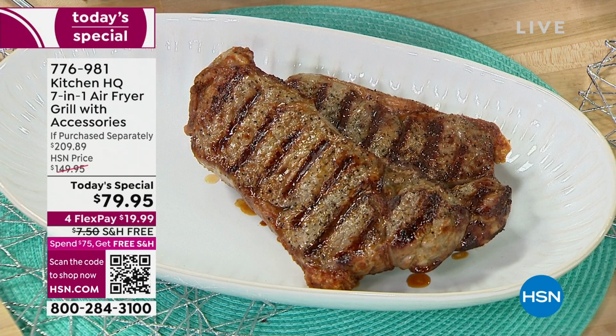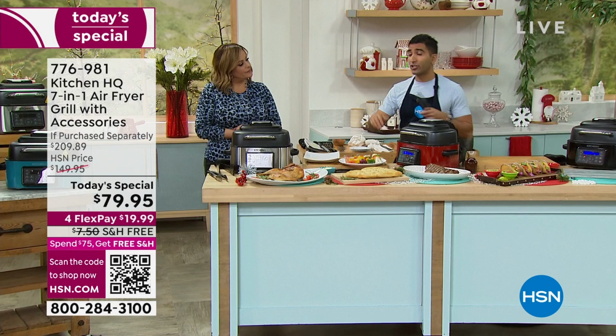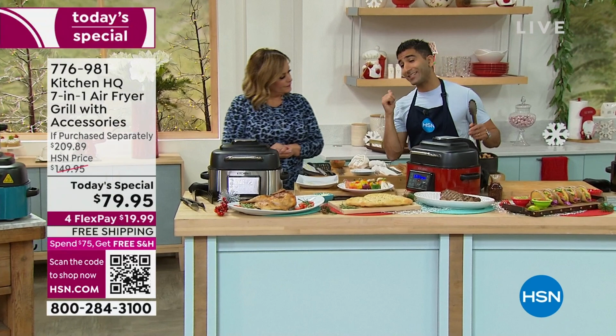Like, if I'm just grilling a steak for myself or for my wife and I don't want to go outside, preheat the whole grill, check the propane, I will do it countertop on my 7-in-1 air fryer. And we talked about it last hour. I want to say it again. 7-in-1 means this air fryer belongs on your counter.